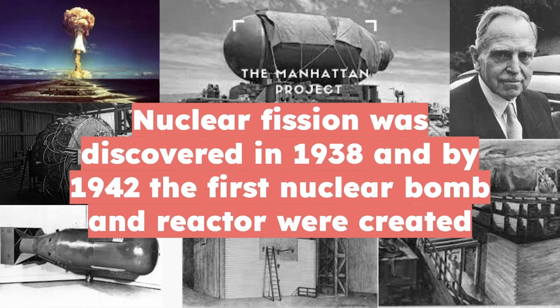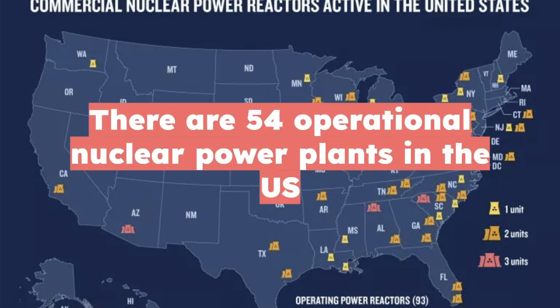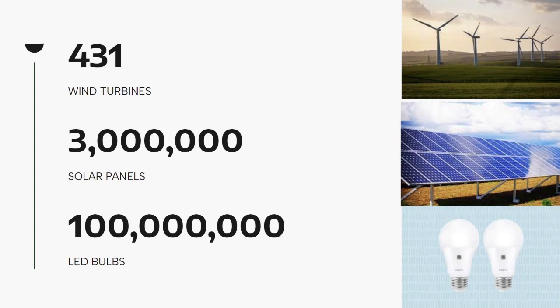across the world. The energy produced by boiling water in nuclear reactors, which constitute a majority of the world's reactors, has for the longest time been considered one of the cleanest forms of producing sheer amounts of energy. The average nuclear reactor in the US is determined to produce around 1 gigawatt of power, and according to the Office of Nuclear Energy, a total of 54 nuclear power plants provide 19% of America's electricity, with each power plant's raw power output being comparable to 431 wind turbines, 3 million solar panels, or 100 million LED bulbs.